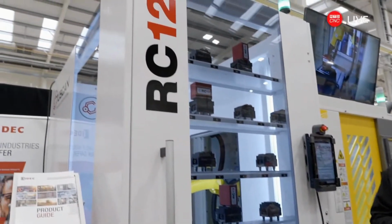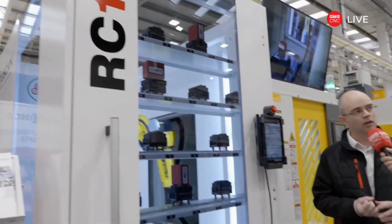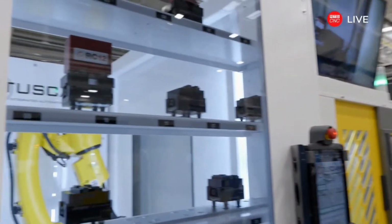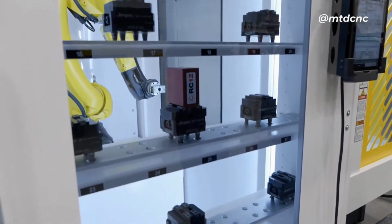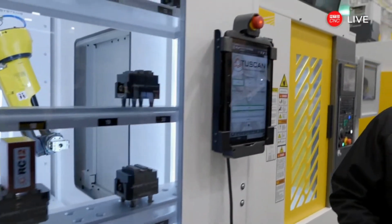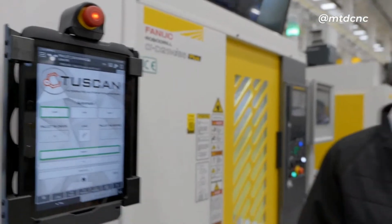And this automation solution, the Tuscan RC12 from YMT, is a really, really neat solution for those with, I'd say it's really applicable to people with a high mix, low volume workpiece content. So we've got wide blocks, tall blocks, loads of different kinds of components. 48 pallets. The robot's taught to each of those 48 positions, and those positions can be called from the CNC program. It's a really simple solution for those that are perhaps a little bit apprehensive about automation. And there's lots of machine tending solutions.